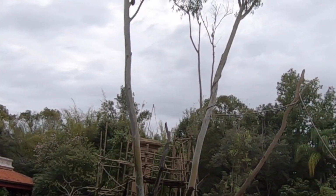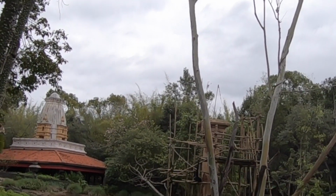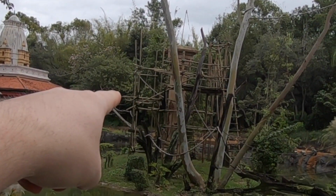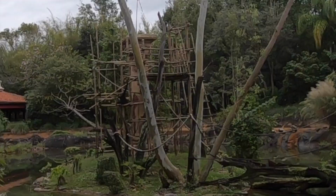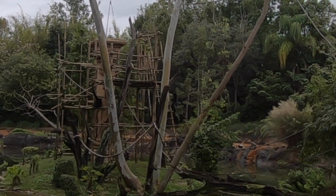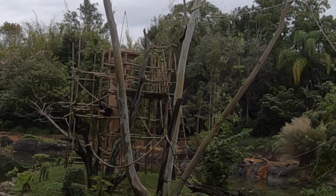And here's the monkey pen. Monkey. There's one hanging out over on the bamboo. I don't know if you can see him. What's that little house for? Oh, and there goes one swinging. Another one swinging. Yep. Oh, he's going fast. Look at him go. He's putting on a show for you.